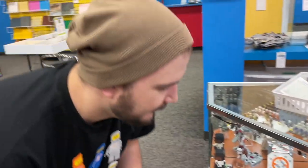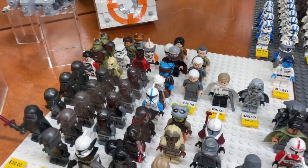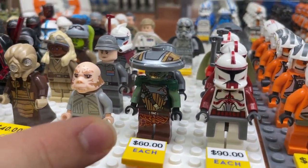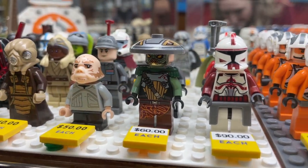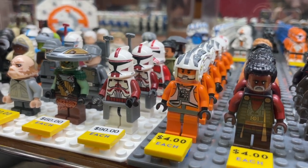All right, it's time for Star Wars. Okay, guys, they have a lot of good stuff right here, mostly just concentrated on this white base plate. You got Imbo the Bounty Hunter, super cool. It's actually played by Dave Filoni. You got 2 Commander Foxes, which is incredibly rare to find. They're going for 90 a piece, which I think is pretty much what they go for.